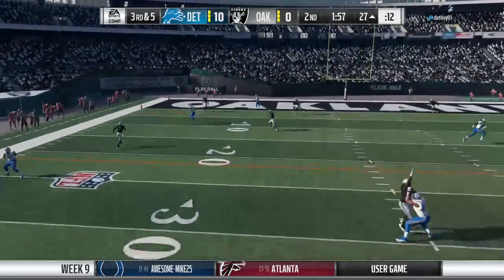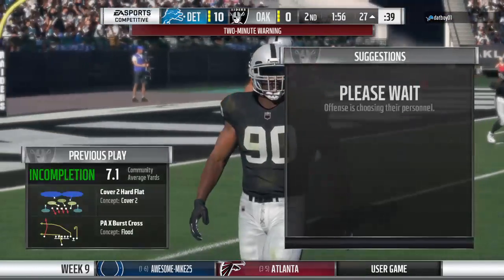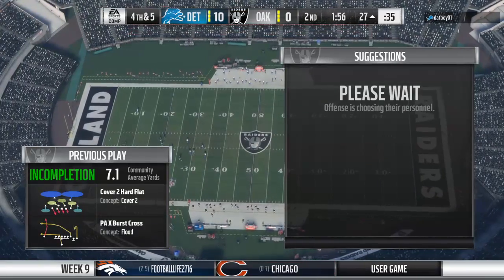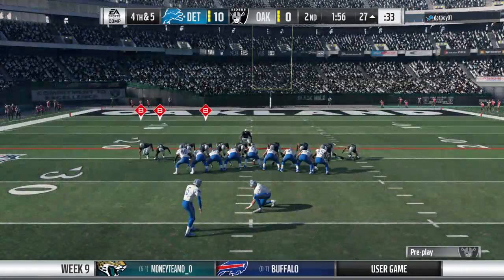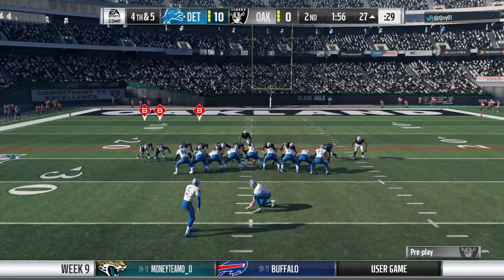Looking to throw. Herrera. And he can't quite intercept it. Zone coverage, free safety was there. Couldn't come up with it, and now it's 4th down. So 1:56 to play in this first half. We'll come back to Oakland after this.